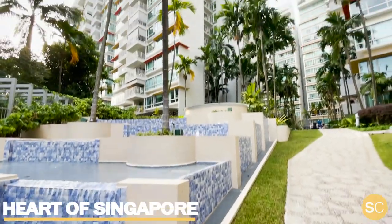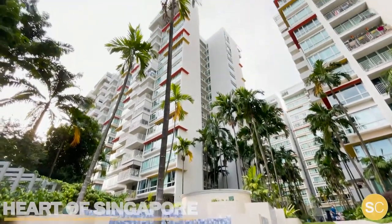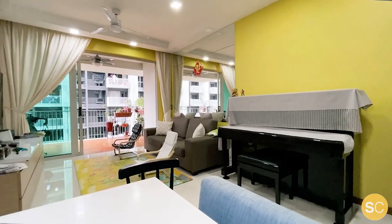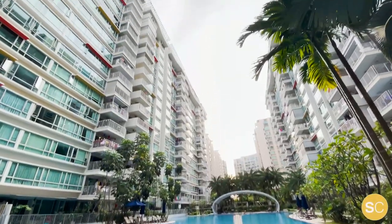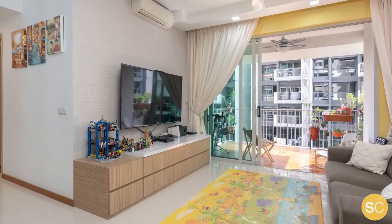If you are looking to live in the heart of Singapore's thriving metropolis and also have access to nature right outside your doorstep, we have found just what you need.